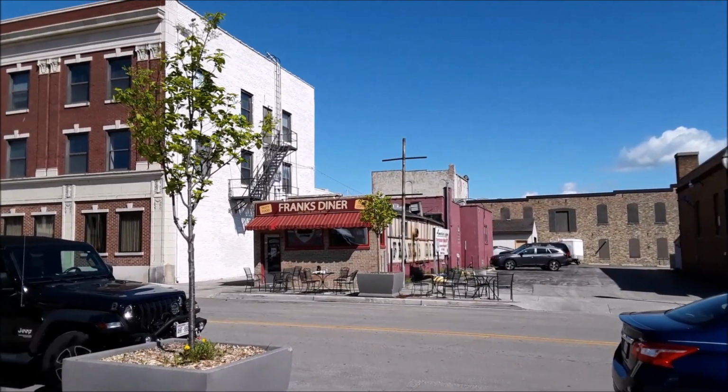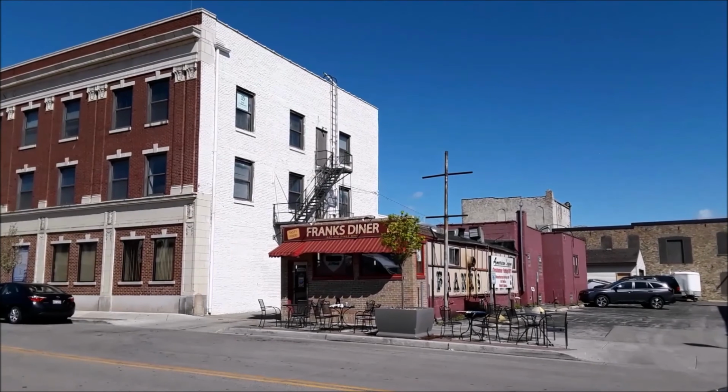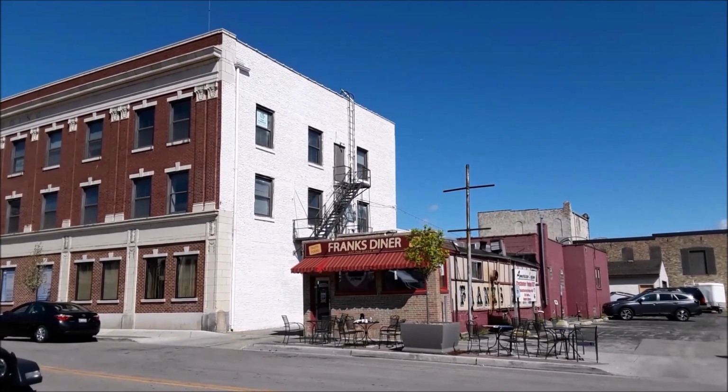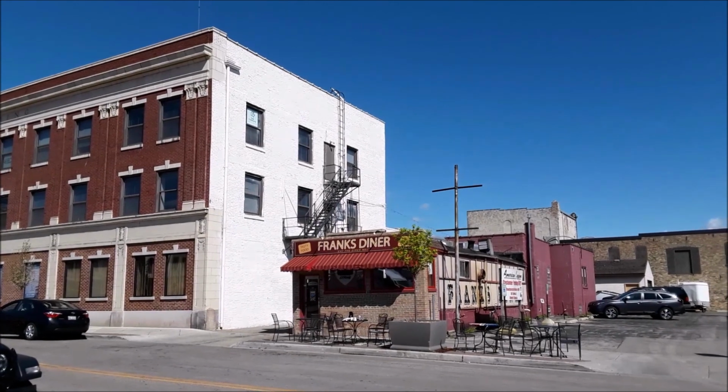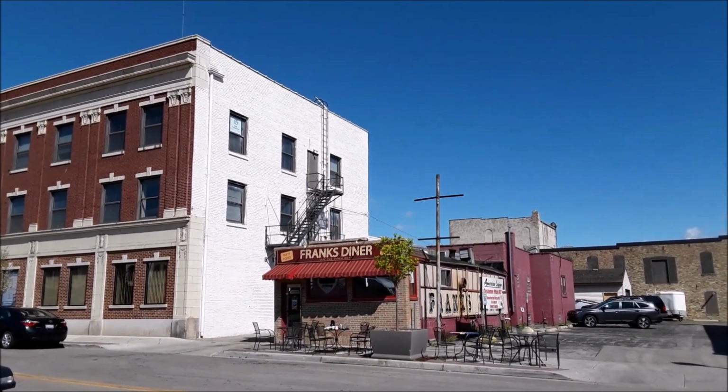This is Kenosha's famous Frank's Diner. It's been on all kinds of TV shows. And their motto is, order whatever you want, eat what you get. And they're only open for breakfast and lunch. But the garbage plate they serve for breakfast is absolutely fantastic. You're in Frank's Diner, Kathy. Frank's Diner.